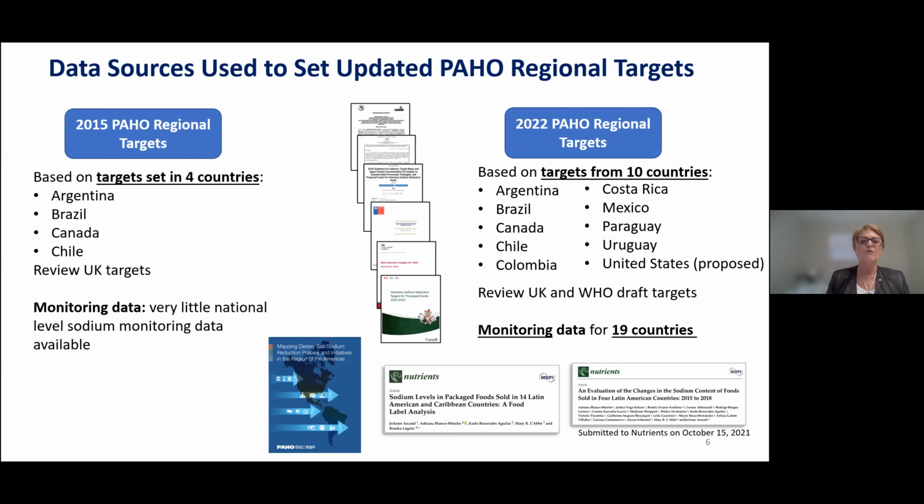Now, more than 5 years later, we have targets from 10 countries in the region, as opposed to 4 or 5 years ago. We also made sure that we aligned with the WHO, who were drafting their targets while we were drafting ours, and also examined the targets from the UK, because obviously they have been developing sodium targets for the longest period of time.